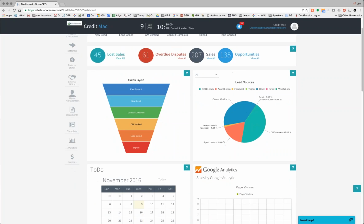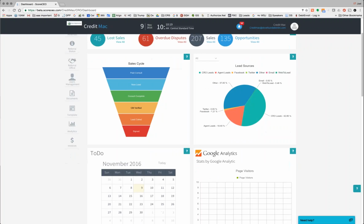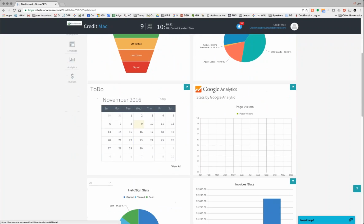We also connect to Facebook, Twitter. You can email. We can do web to lead forms. Your unlimited referral agents can send in business and view the progress of their customer very simply. This just gives you a pie chart showing where you're getting your leads from.